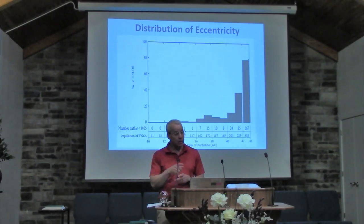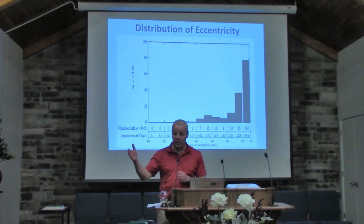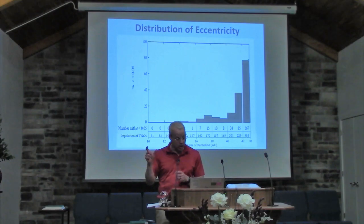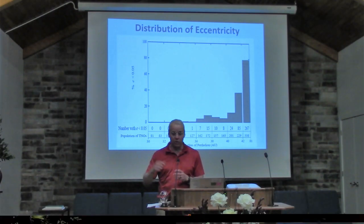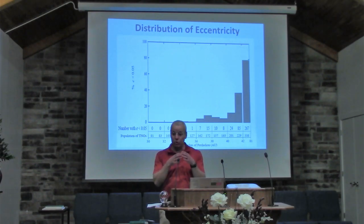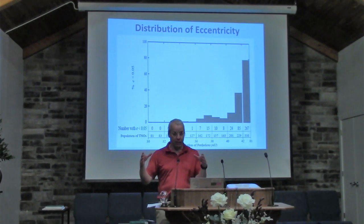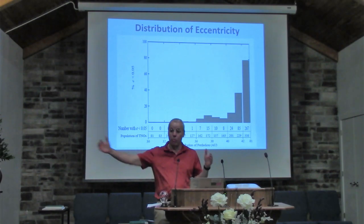In contrast, on the right side of the chart, almost 80% of the TNOs that have a perihelion, the closest distance to the sun, between 42 and 81 astronomical units, 80% of those are almost circles. And the reason I think that's true is they move so fast through the solar system, many of them, 80% of them, were able to get through without coming close to a giant planet. So they're still almost perfect circles, and they're moving so fast they moved well beyond Neptune.